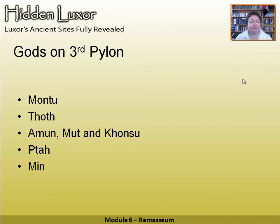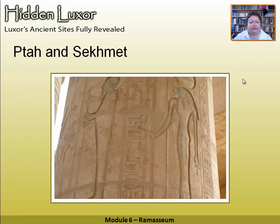So you can have a lot of fun trying to identify them yourself as you're going around. So here in the Hypostyle Hall, for example, we have Ptah and Sekhmet. Ptah's holding the scepters for life, power and stability. Sekhmet has the aspect of the daughters of Ra, so she has a sun disk on her head, and she's wearing a very pretty and very impossible to move in dress.